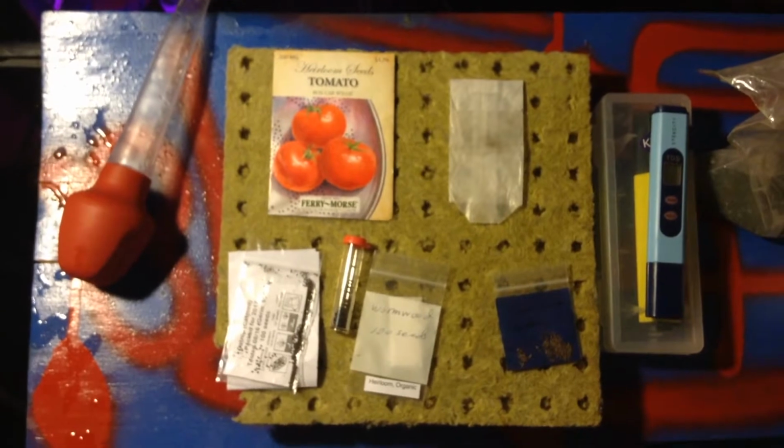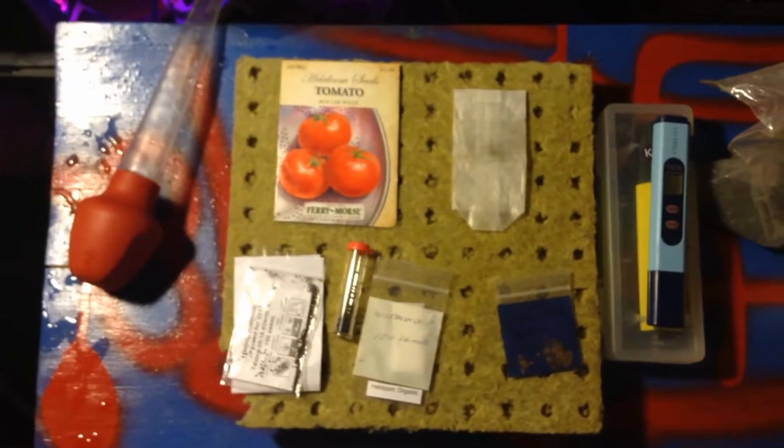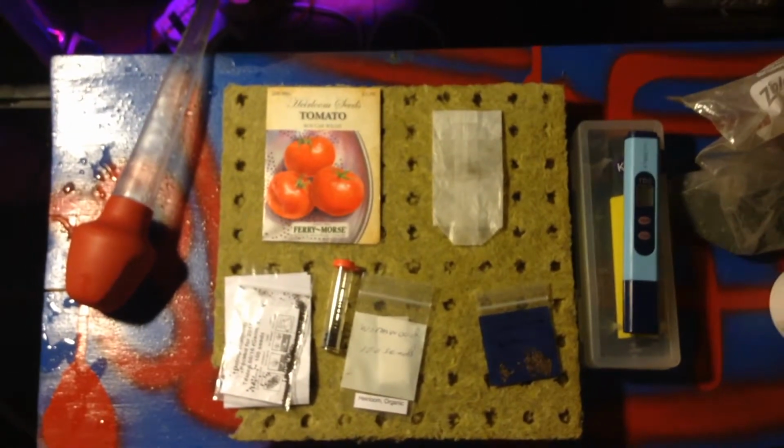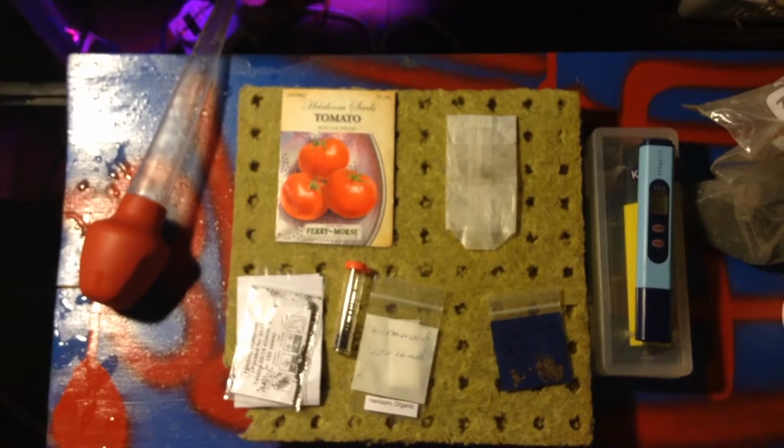Okay, so now that you guys have an overview of the seeds I'm going to be planting, I'm going to talk about how I'm going to be doing it, the process I'm going to use, as well as some exact measurements and a couple of amendments that I add to the water for my seedlings. And I also have a little tip for you guys, which is this, but we'll get back to that later.